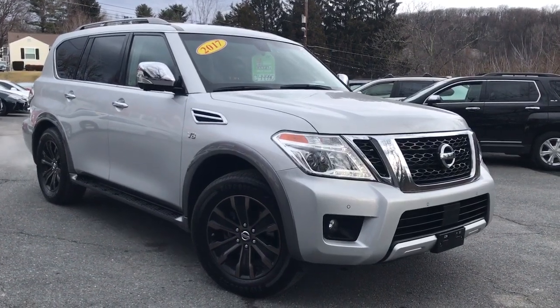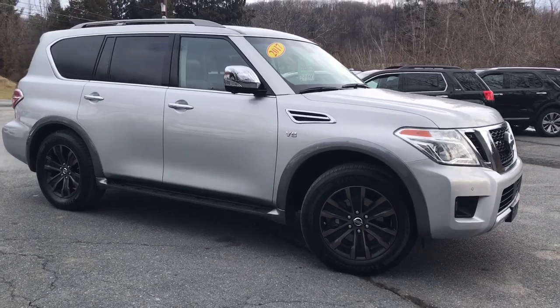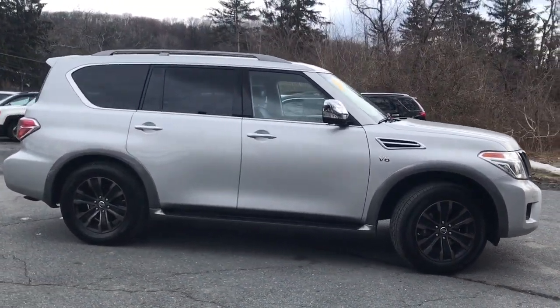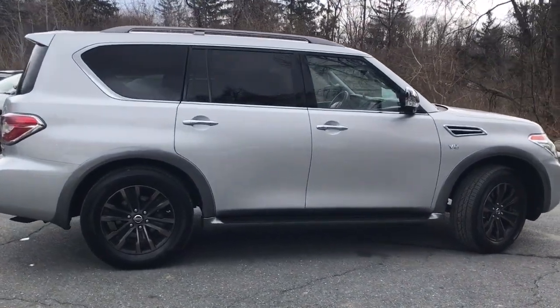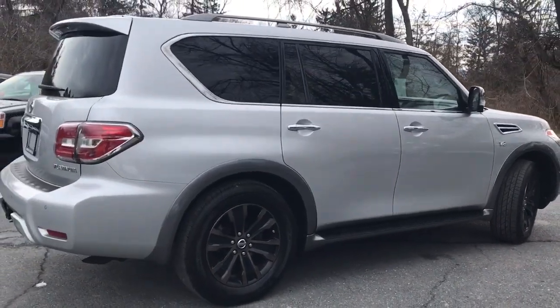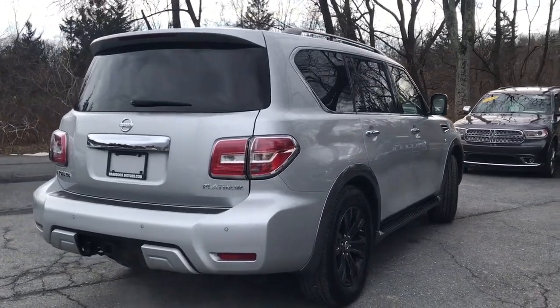Check out this 2017 Nissan Armada. This vehicle is an outstanding buy with fewer than 40,000 miles on the odometer. Here's an overachiever with a commanding presence, the Nissan Armada. This full-size three-row SUV is a polite powerhouse, offering an upscale interior, smooth, quiet ride, and brawny towing capacity.